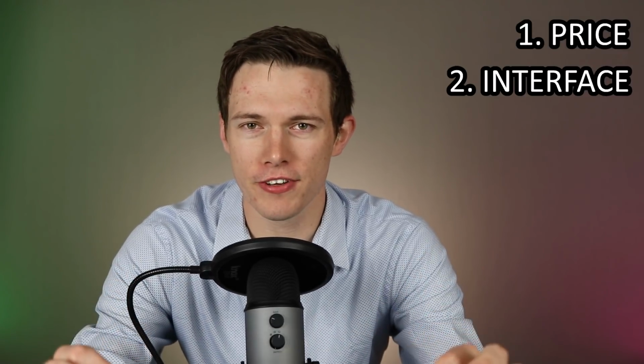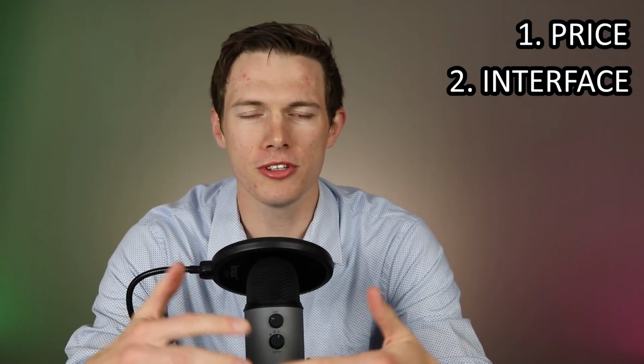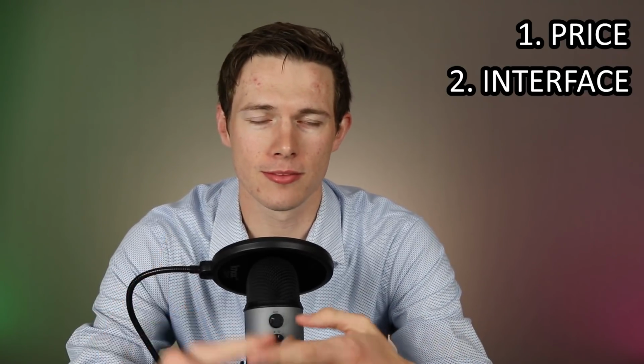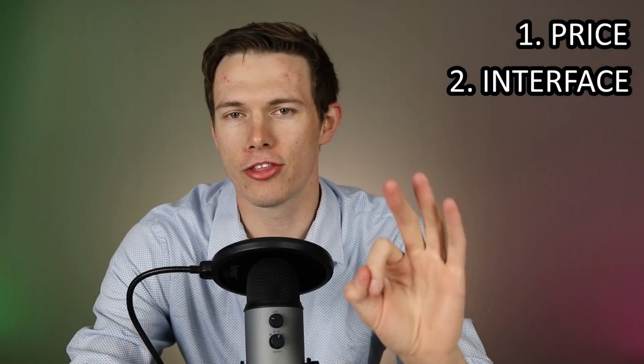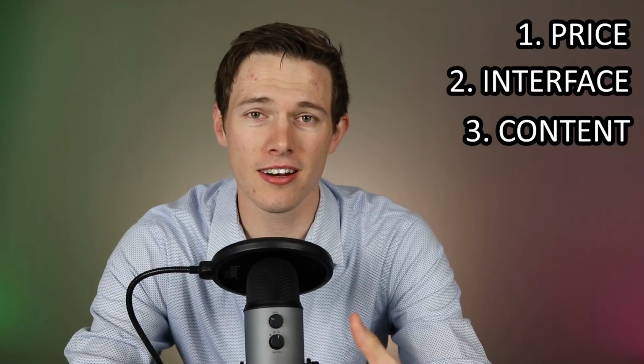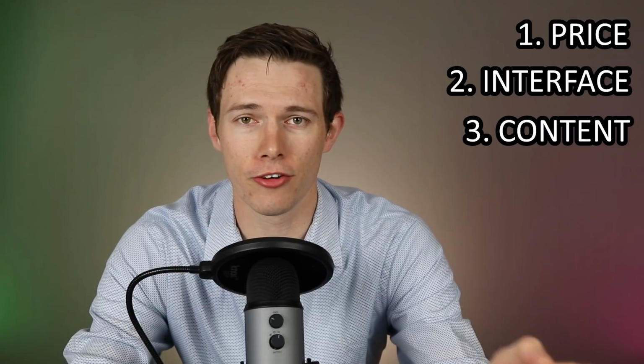I'll be showing you the interfaces on my laptop. Showing my laptop will be pretty representative of almost any device you're going to use out there, whether that's smart TVs or Rokus or your phone, tablet, whatever it might be. And then thirdly, we'll be looking at the content, because honestly, content is extremely important when you're trying to decide between one of these two different options.